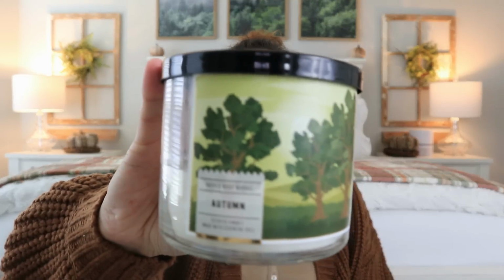I'm only going to show one candle in today's video, and that is going to be the Bath & Body Works Autumn. When I smelled this in the store, I knew I liked it, but I also knew that when I was going to burn it, I would probably only burn it for 5-10 minutes max, because it's one of those candles that I thought was really strong. But for some reason, I've been able to handle this candle for a lot longer than that, and it just makes the house smell so good. The throw on this is amazing. I think all Bath & Body Works candles throw really, really well, but this one, it's so good.